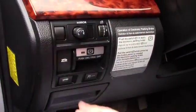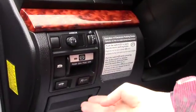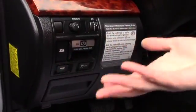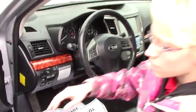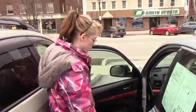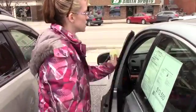You have your mirror settings, you have your park and hill, you have your traction control. You also can hold your button here as well to pop up the trunk for more. You also have automatic mirrors and you have automatic doors. You have your automatic seats.